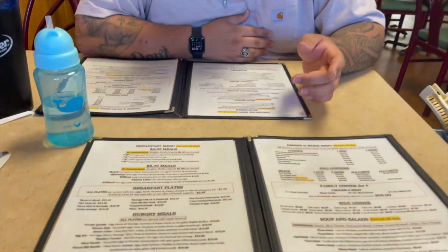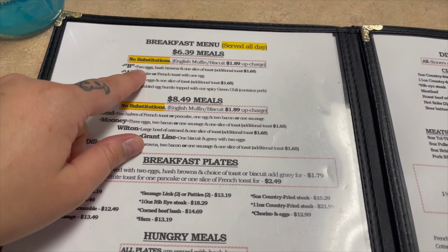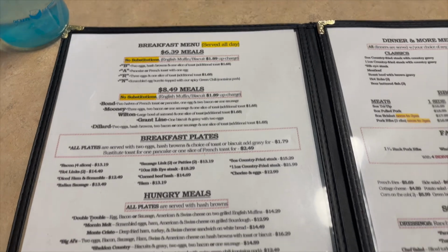Sergio is deciding what he wants. I ordered mine already so then I can get a cool down for Mariana. I got the B2 eggs, hash browns, and 1 slice of toast. I did white toast and scrambled.